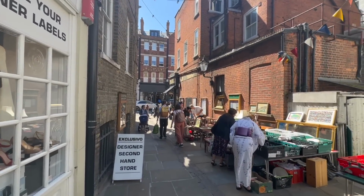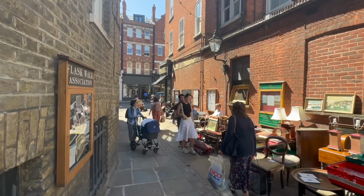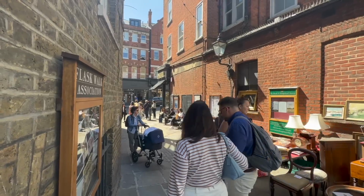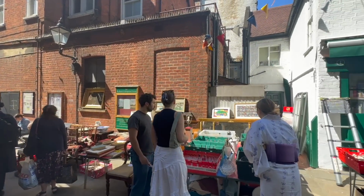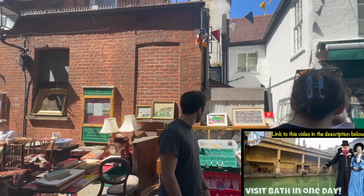This is called Flask Walk, which is where people would come with their flasks to fill up on the healing waters, the spring water, which they believed would cure all ailments and illnesses. A bit like the healing properties of the waters of Bath that we spoke about in my Bath movie.